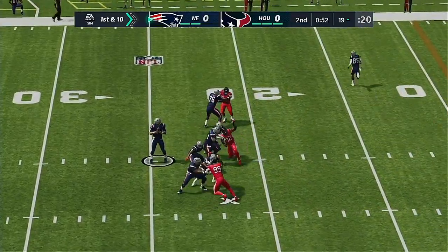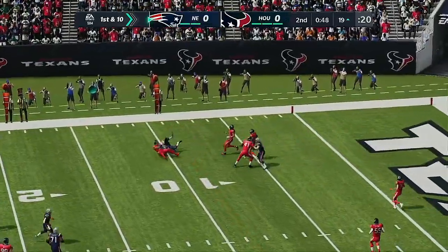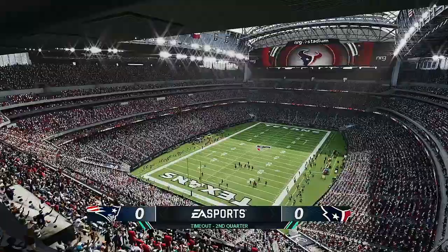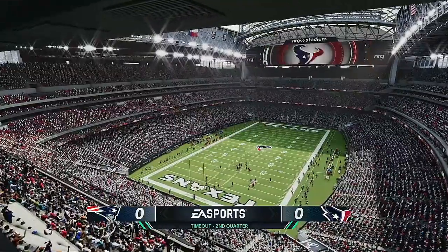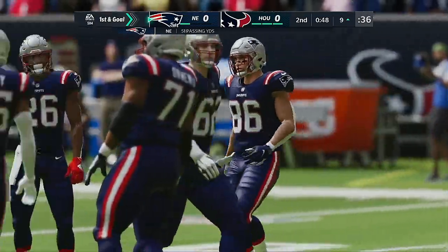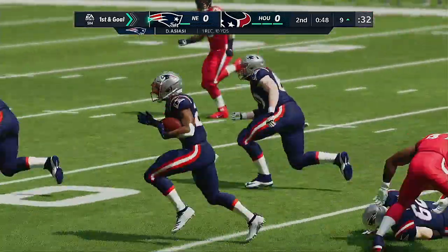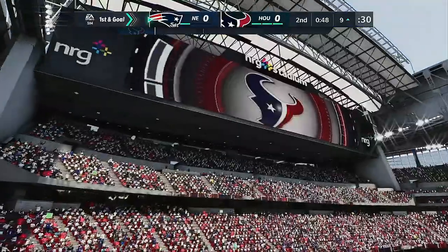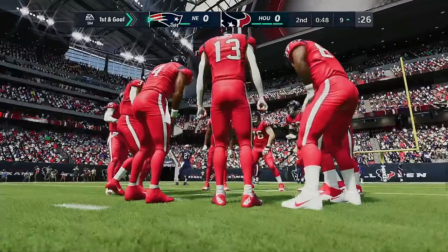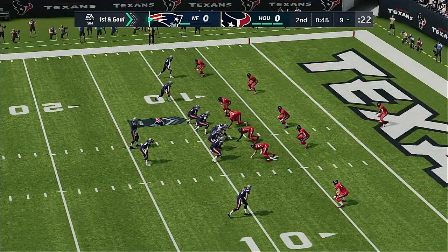From the red zone now, Newton. This will be caught just inside the 10. Now the Patriots will use the second of their timeouts as they get the stoppage with just under 50 seconds remaining in half number one. So first and goal from the 9-yard line.